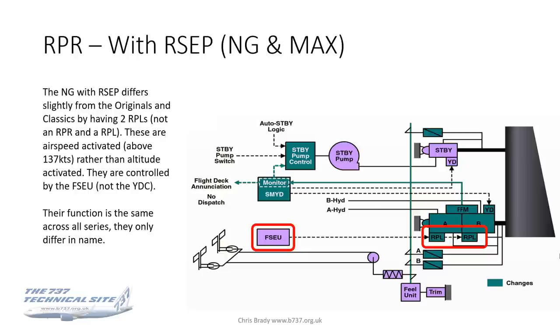They're also controlled by the flap slat electronic unit, the FSEU, not the yaw damper computer. Their function is the same across all series. Again, they only differ in name.